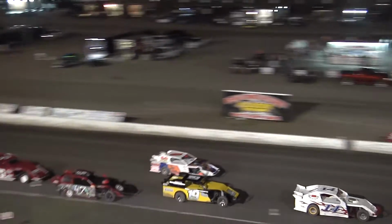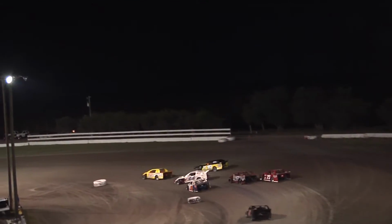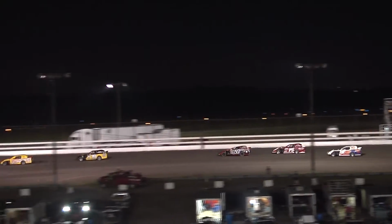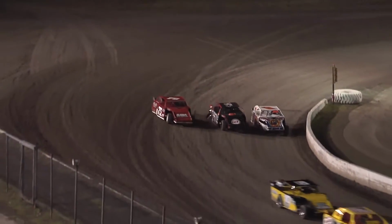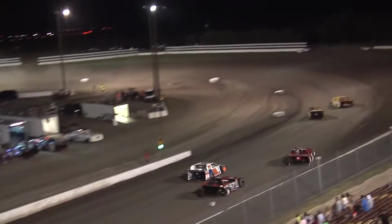Back under power. Oh, that track getting nice and slick over there in turn number one. You can see that little black mark getting a little wider, getting a little darker. Gonna make for some great racing coming up in the feature events. Making for some great racing right here in the B feature. Three wide coming off turn number two.